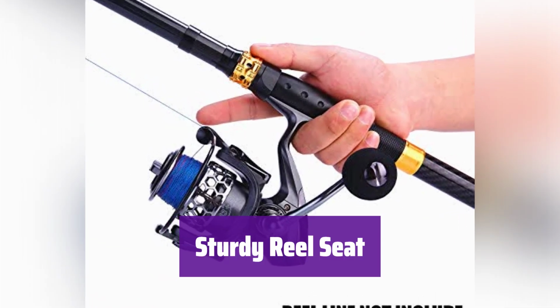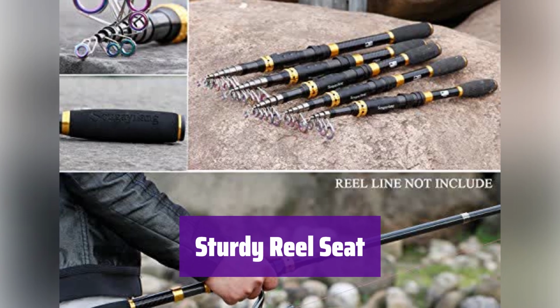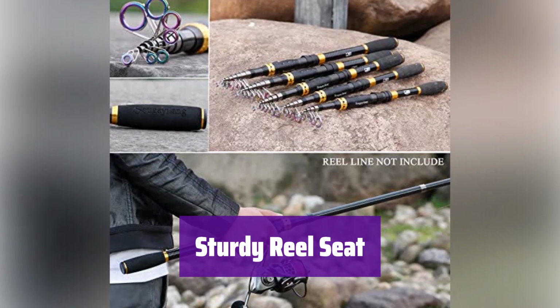The CNC machined aluminum reel seat is strong, lightweight, and corrosion-resistant. It securely holds your reel, ensuring years of reliable use.